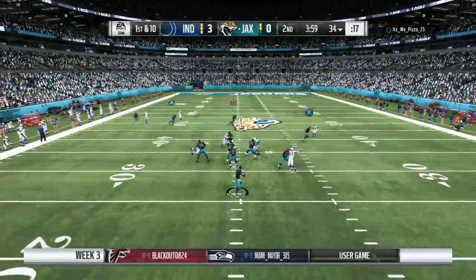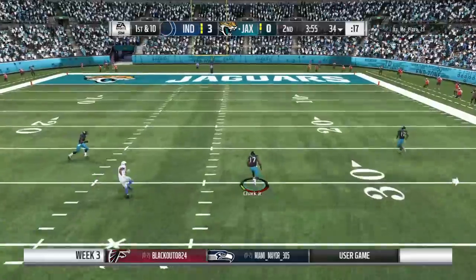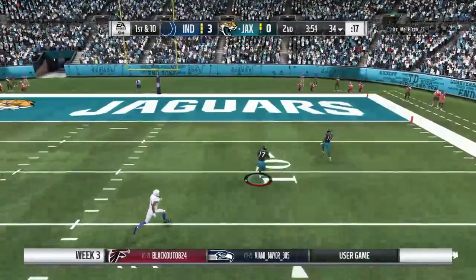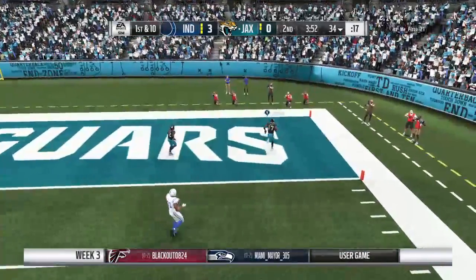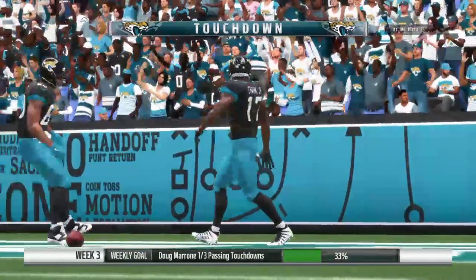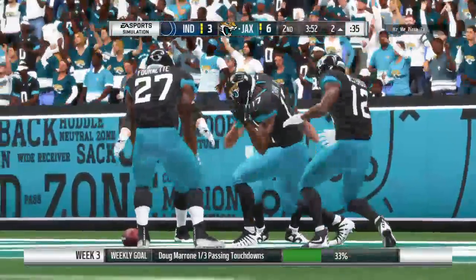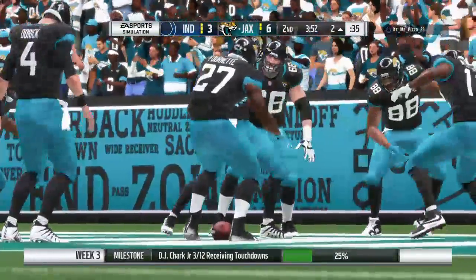They go play action here on first down. Oh, some strong running. Oh, a scrap for the football, and he's going to come down with it. Touchdown, Jaguars. DJ Chark, his 3rd touchdown now on the year. And the Jaguars are able to strike quickly for 6.